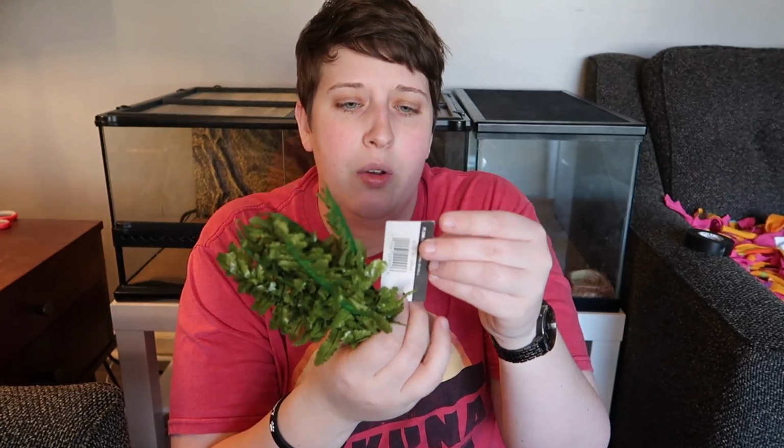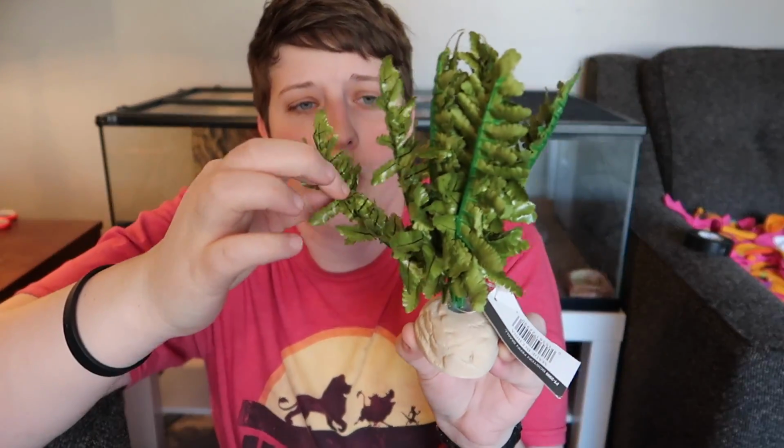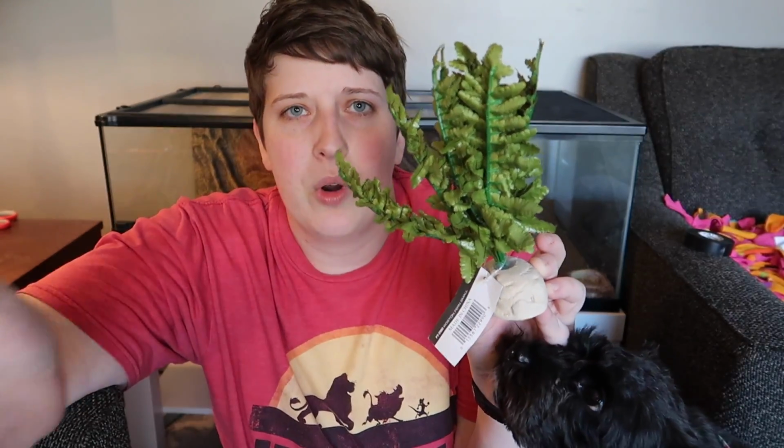This is an Exo Terra plant. It's just like a little fern. I still need to fluff it up, but I did get this little plant just to add a little bit more enrichment, like I said, and give his cage a little bit of color. So that's everything I got for Pablo's cage.